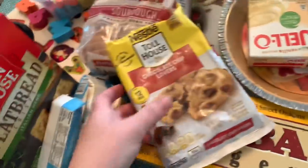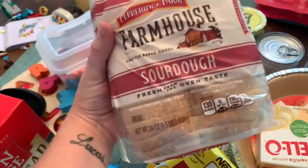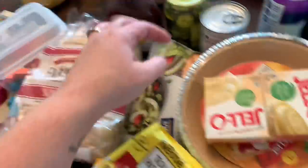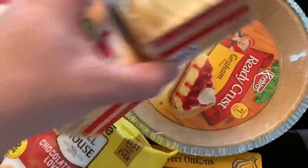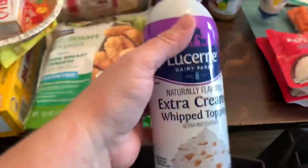My daughter asked to make cookies this week. So we're gonna do that. I bought this to go with egg salad sandwiches for myself. I also bought this graham cracker pie. And then I bought this to keep in the freezer as backups. You know, I mean, you can never have enough whipped cream, so.